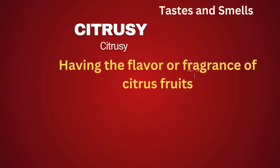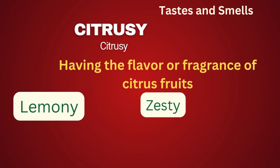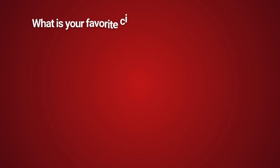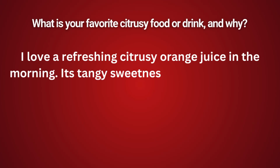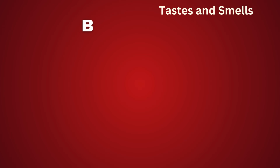Citrusy. Having the flavor or fragrance of citrus fruits. Lemony. Zesty. Tangy. Orangey. What is your favorite citrusy food or drink, and why? I love a refreshing citrusy orange juice in the morning. Its tangy sweetness gives me a burst of energy to start the day.